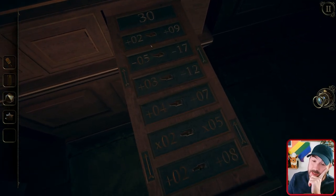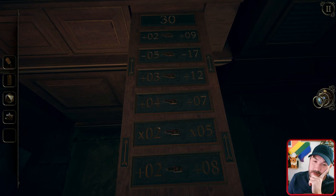Wow, this is a long one. We're trying to get to 30. All right, so 2 times 2 is 4, 8, 11. Well, that takes us back, so that's no good. So let's start at 8. 8 times 2 is 16. So this is 16, 20, 23, 18, that ain't gonna be good either.